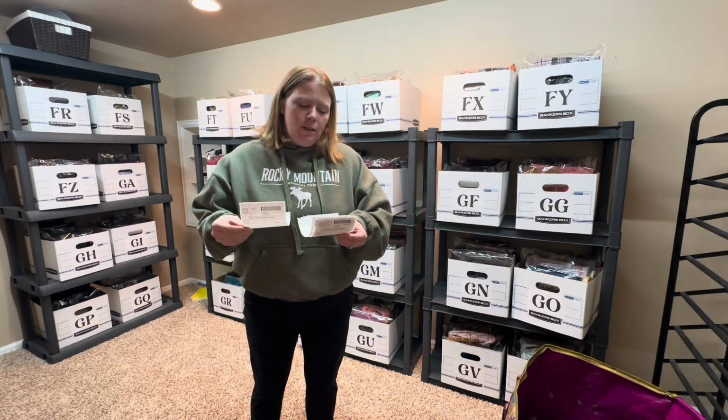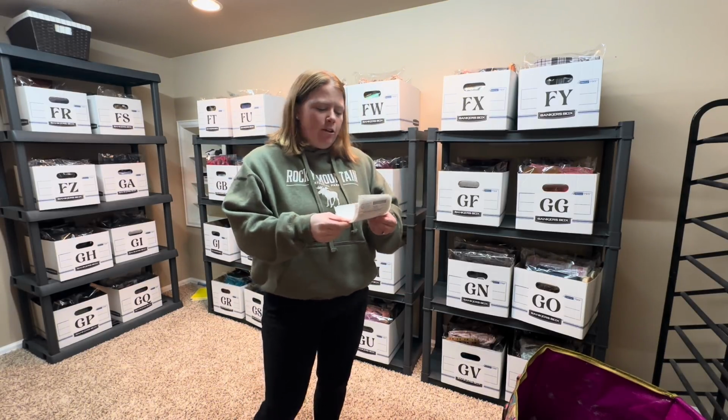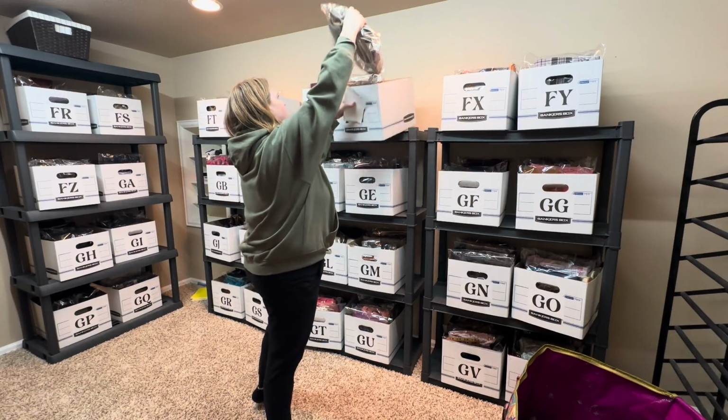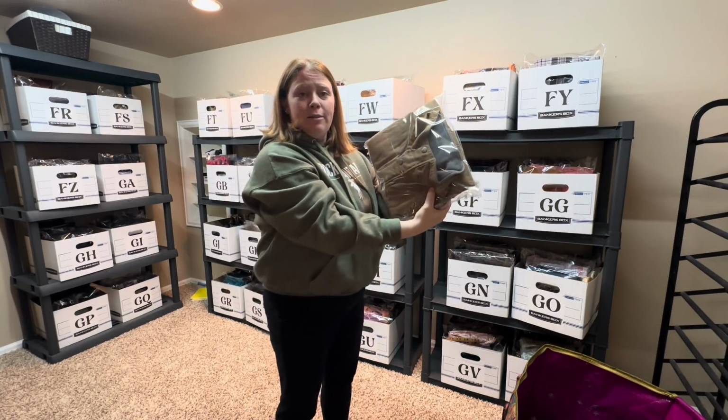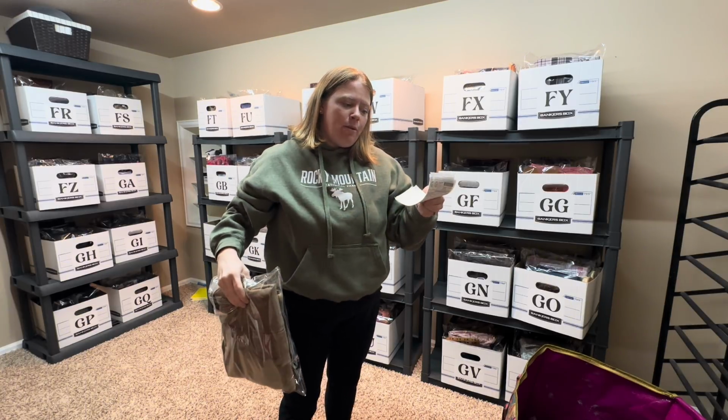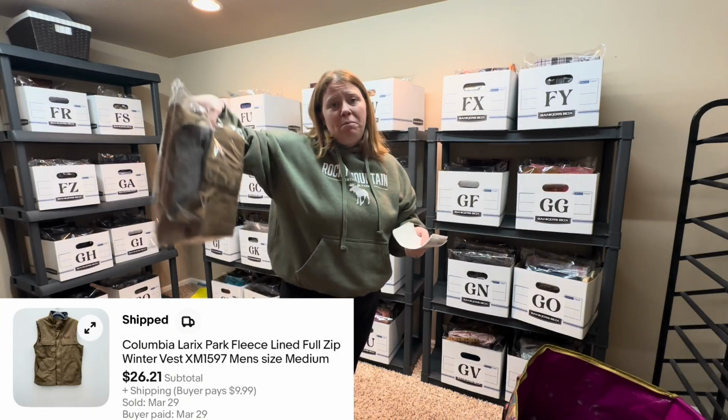All right, and yeah, last one in this room is FW. All right, this is a really nice men's Columbia vest with like a fleece lining. I did get it from the bins, and it sold for $26.21 plus shipping.